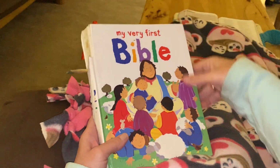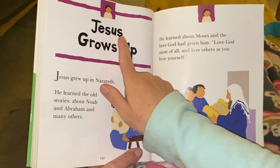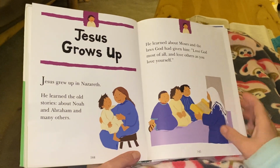It's our Bible study for tonight. Jesus grows up. Jesus grew up in Nazareth.